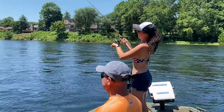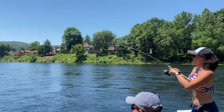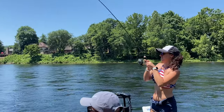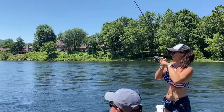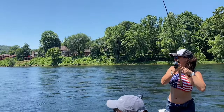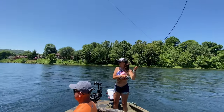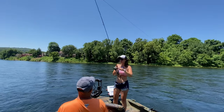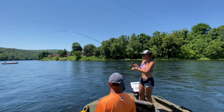Nice fish, Alice. Oh, nice. He's pulling that drag. Nice. Well done. Just don't hog him, just bring him. Nice. Okay, keep that full. You gotta keep the pole in front of you. No, you'll lose him. Yeah, keep it in front of you. There you go. Don't ever pull your rod like that.